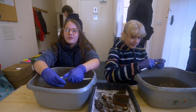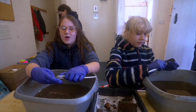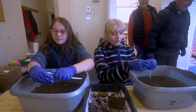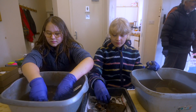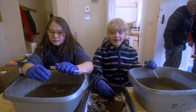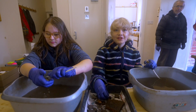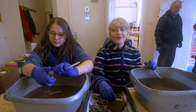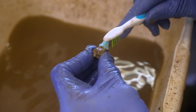We've been promoted as fine washers, and finds collectors go out, collect all the finds, bring them here for us to wash. We've been washing up a lot of brick, some Victorian pottery and a plastic toy boot. Finds washing is probably one of the most important jobs here because we're uncovering what the stuff really is.